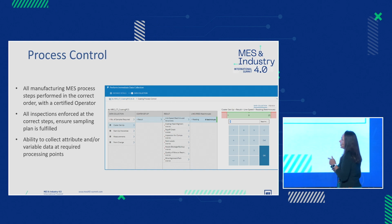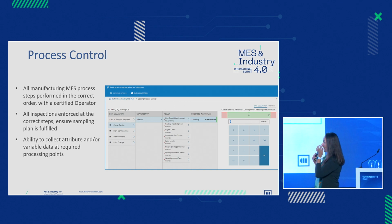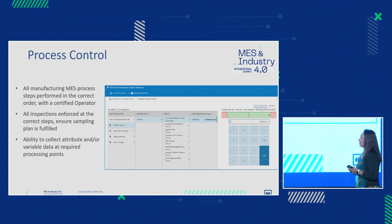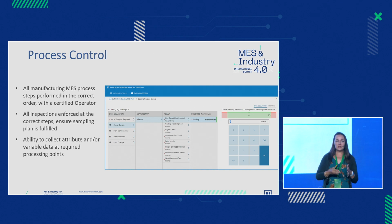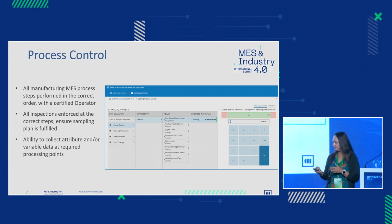Additionally, all inspections are enforced at the correct steps to ensure that the sampling plan is fulfilled. And the ability to collect attribute and variable data is required at the right process point. So the system walks them through that, and it requires them to collect the data when it's needed.